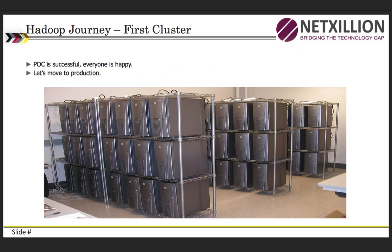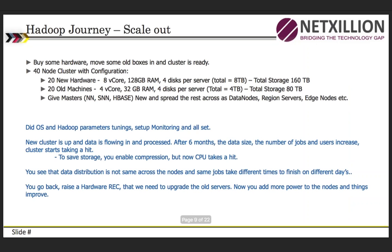So what they do, they take some spare hardware they had in the company, which was lying around, put it together and start a Hadoop cluster. And they buy a few newer machines. Let's say I set up a 40 node cluster, that's my first cluster in my company. I buy new hardware with, let's say, 8 core, 120 GB RAM, and some disk drives. And I take the old servers which were lying around, and I put them into the Hadoop cluster. Now my 40 node cluster is ready, right?